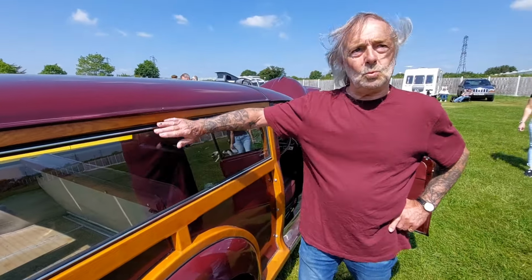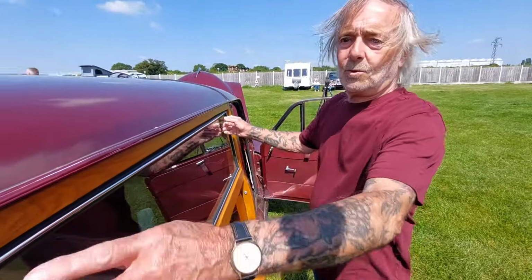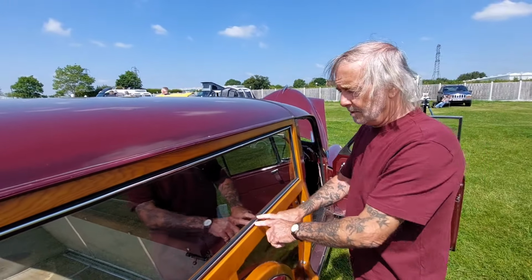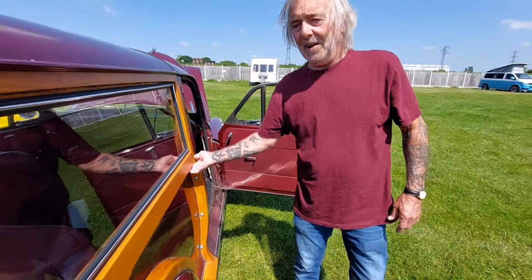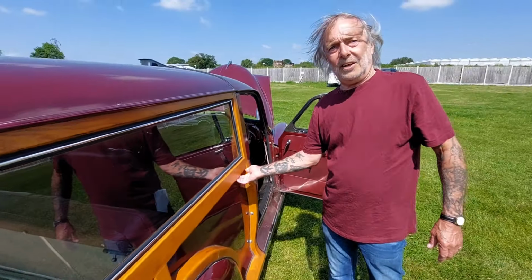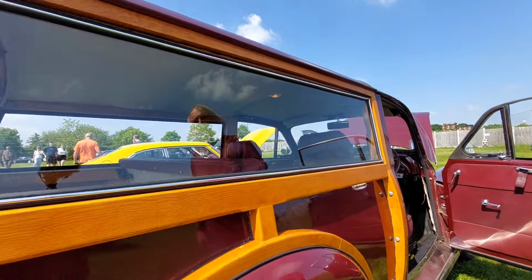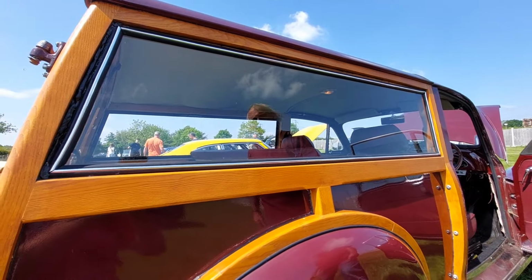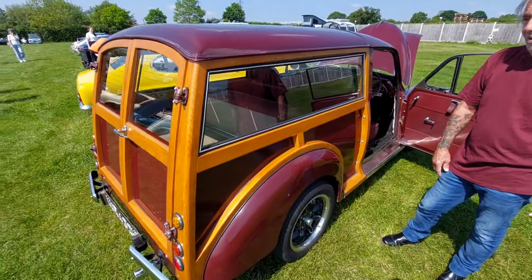So the wood was done last year. I had it indoors, measured it all up, had a quote for the glass, worked out how it went, and we put that in. That's great, and that's a piece of oak, is it? It's ash. And they filled all the holes in, so there's no water going through it anymore. That, again, is quite unique. I don't know if anybody else has done it.